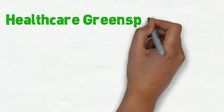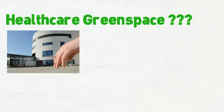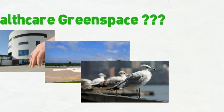But why specifically healthcare green space? Well, we think that Scottish hospital grounds are not currently being used to their maximum potential in terms of health and well-being promotion. People often describe them as being little more than smokers' hangouts, helicopter landing sites, and havens for seagulls.